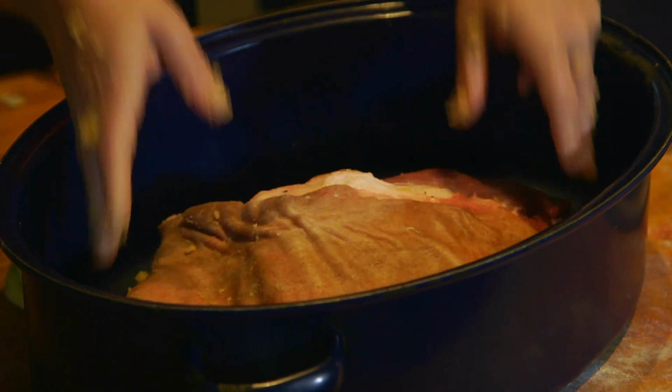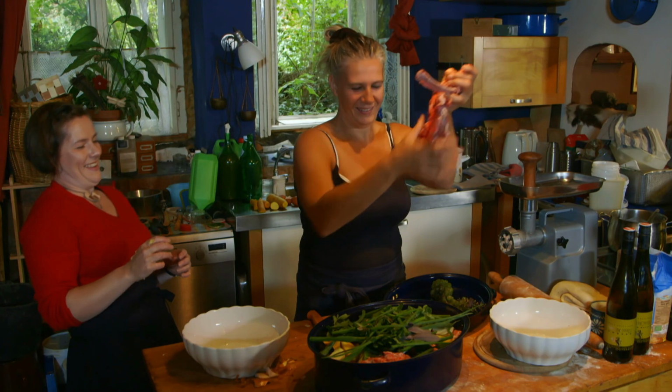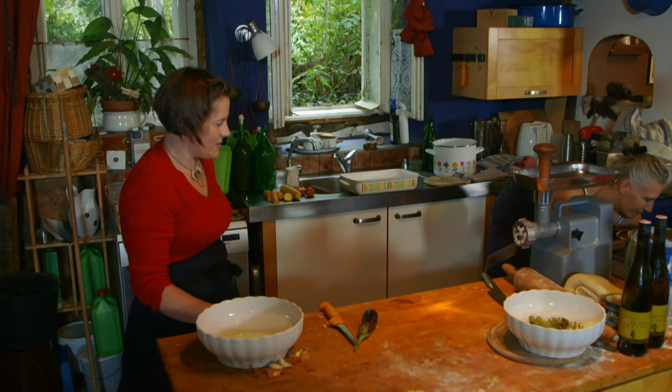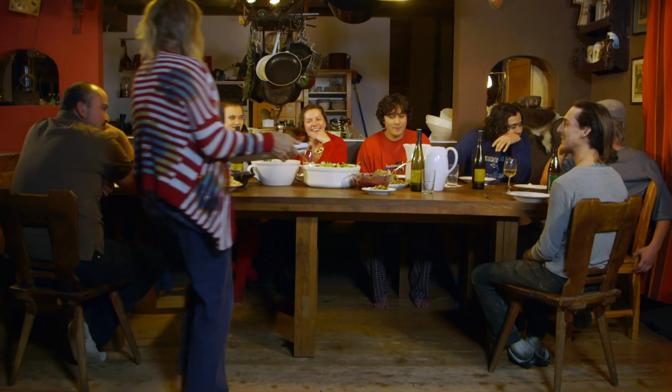The meat then goes in the pot with loads more veg, plus bones for flavouring, fresh herbs, and one more special ingredient, lard. Okay, we're going to put it in the oven. Yep. Good. And now I've got to wait 4 hours until I can eat it. That's a long old roast. Wow.